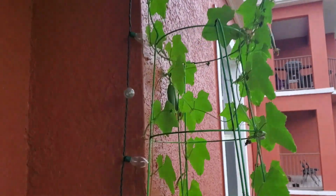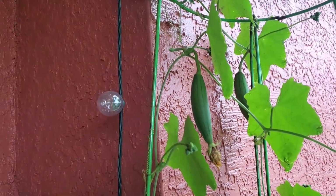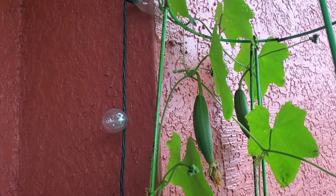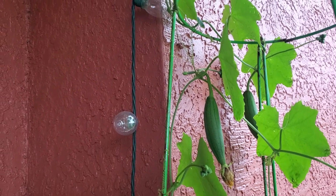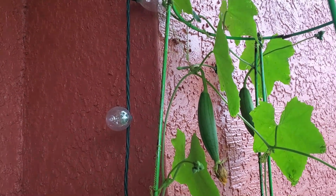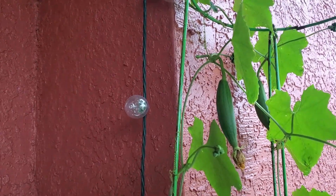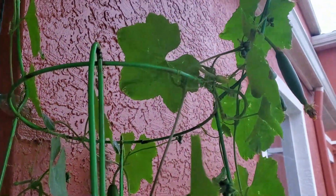Now, at this size, these are the eating size. So up to about 3 inches, think of it like a cucumber replacement. And so you can slice that up and you can stir fry it, add it to salads. I thought about maybe trying to pickle them, cut them in half and pickle them. The skin's thicker than a cucumber, but again, I like them. I use them in stir fries all the time.